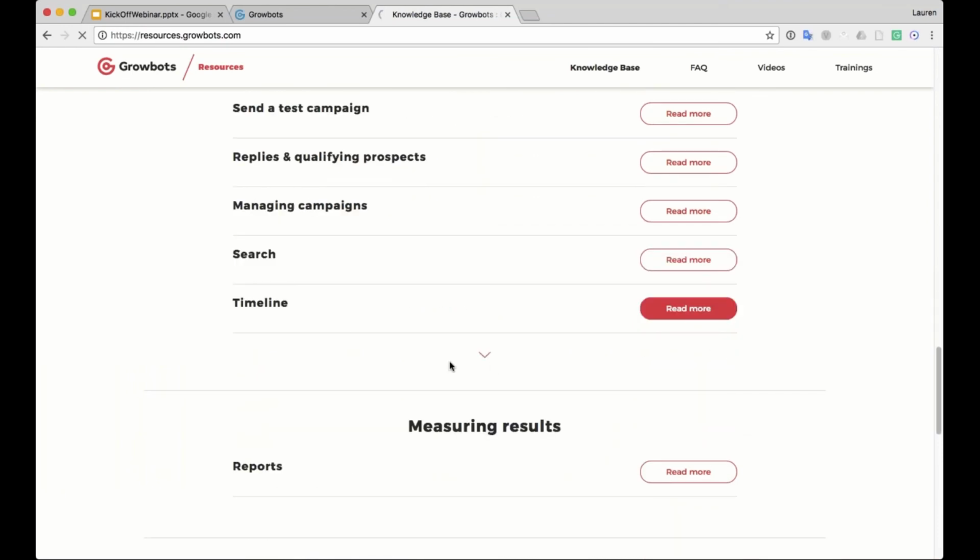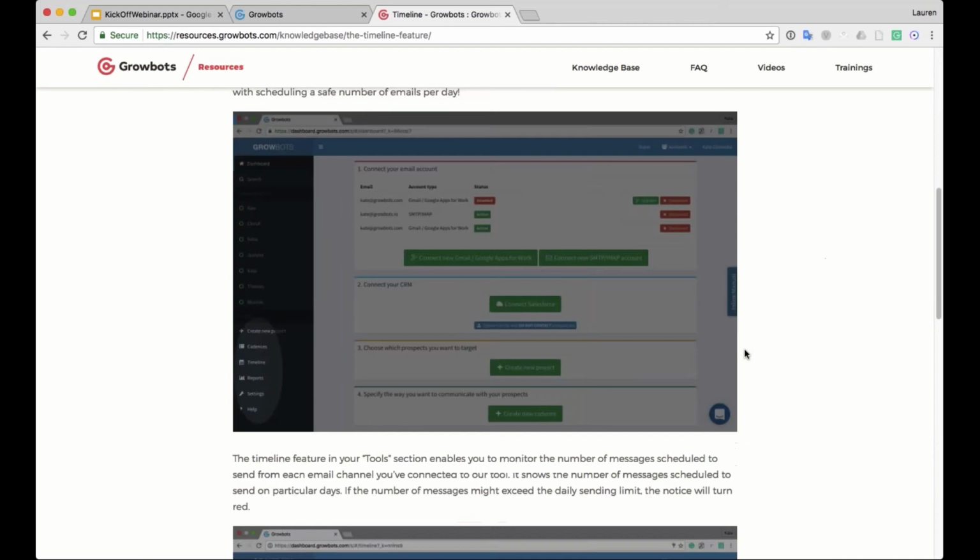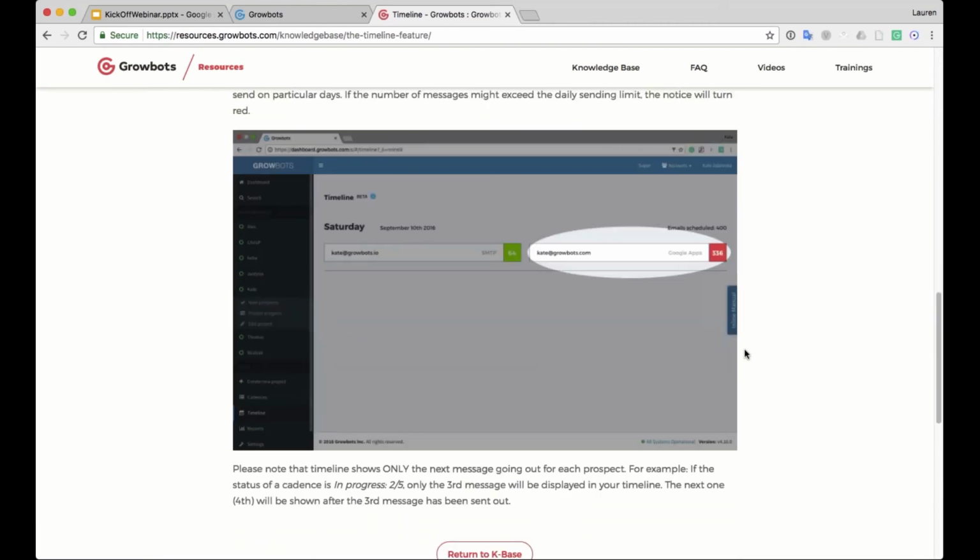So it's important to note on timeline, we recommend sending no more than 200 emails per channel per day. So if you look at this screenshot here, it shows you there's 2 email channels that are deploying, kate@growbots.io and kate@growbots.com. So kate@growbots.io is fine. It's sending out 64 emails on Saturday. So it's green and it's good to go. However, since you have over 200 emails scheduled for this particular channel, growbots.com, it's red and it's going to tell you that you should reschedule some of these. So rescheduling is very easy.